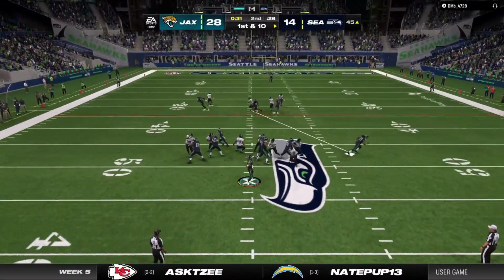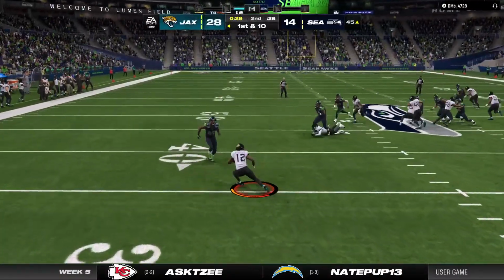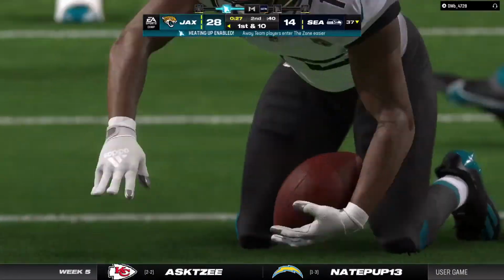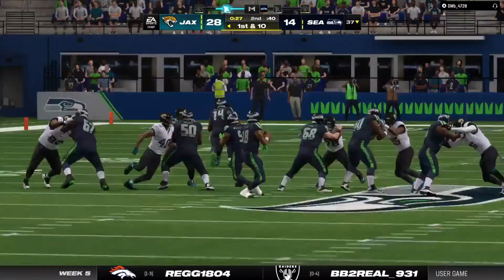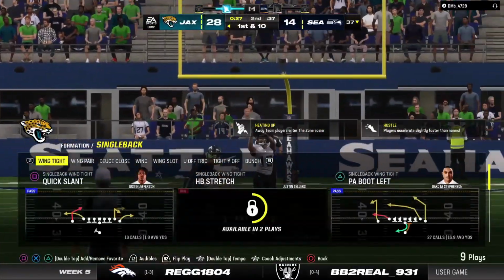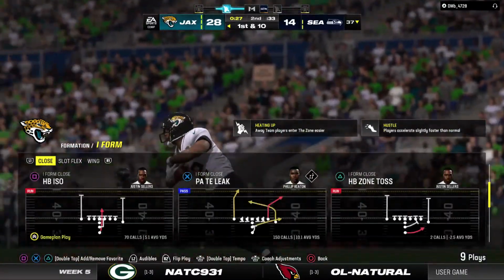On play action, Fields. And for the third time here in this half, it's intercepted. And the Jaguars are going to take over once again at their own 37-yard line. Well, we saw plenty of that during his much-heralded college career. He parlayed that into becoming a first-round selection. And now here he is making interceptions in the National Football League.